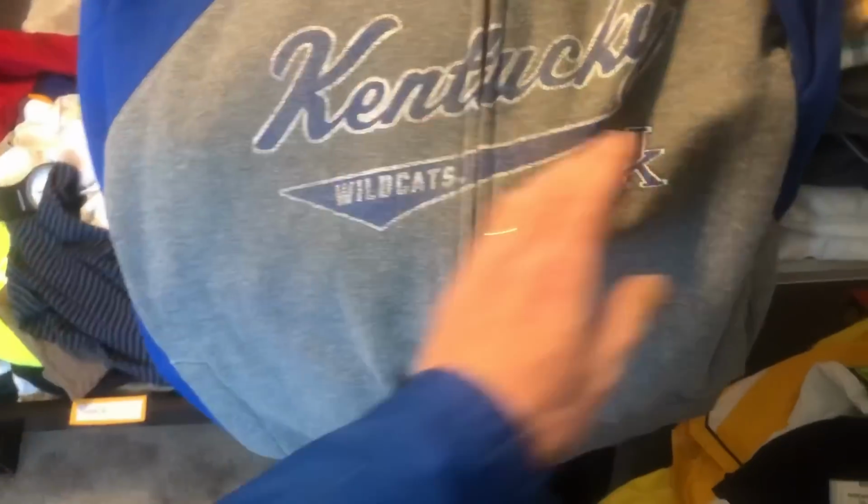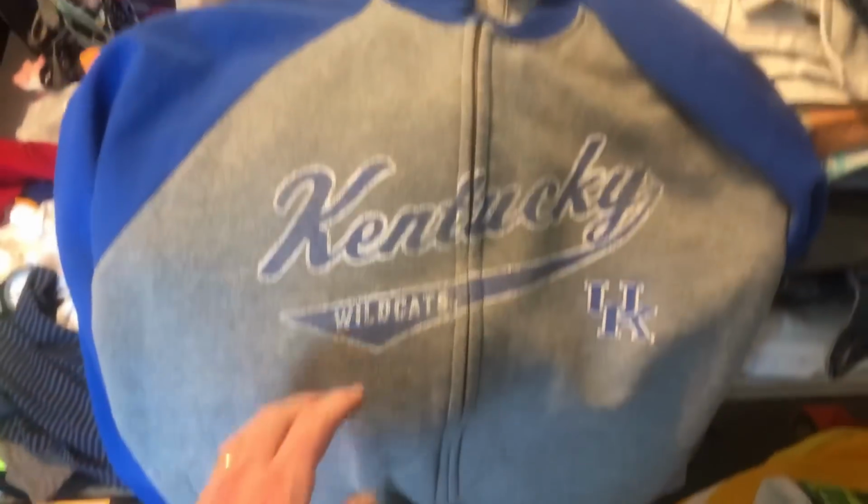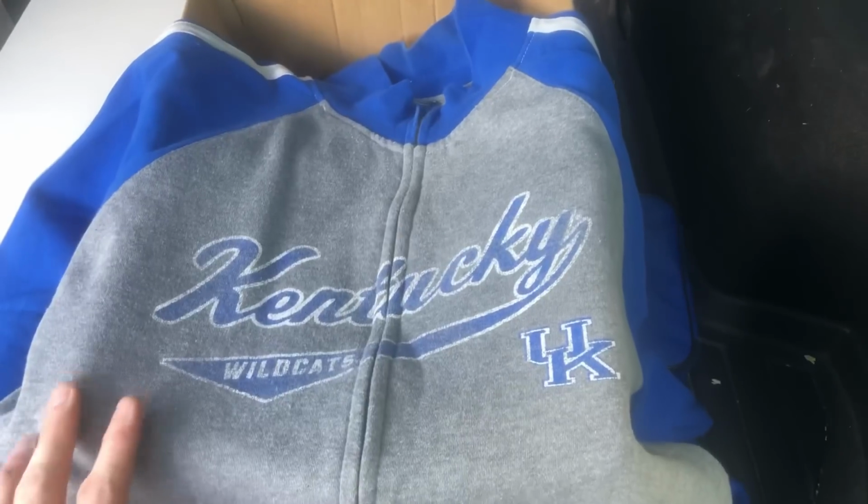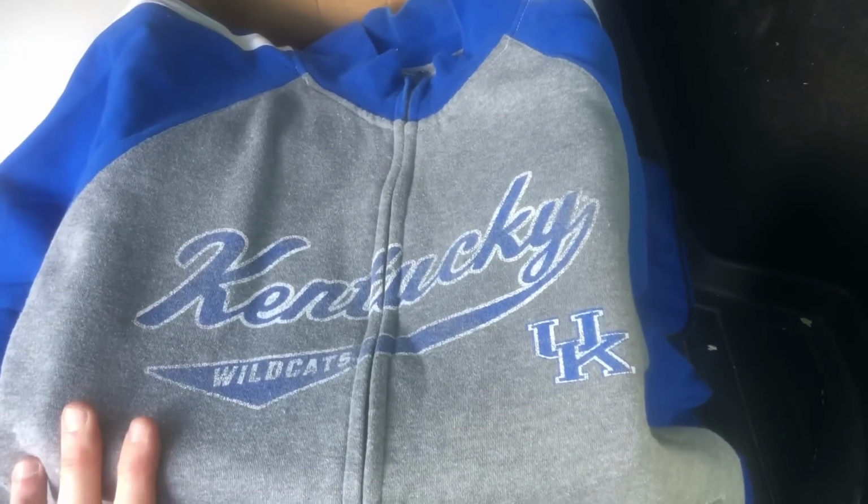This is one exception. So Kentucky, for Kentucky Wildcats, great basketball team, nice vintage look to it, vintage piece. Don't worry about these strings, you just cut them off. So this would definitely be a good pickup. Okay, so let me go over the items and what I got them for.